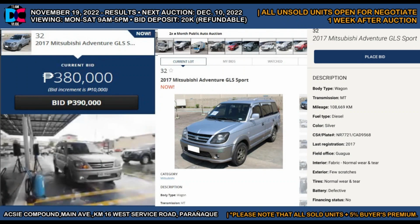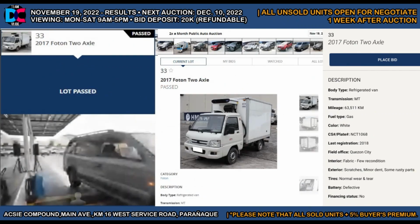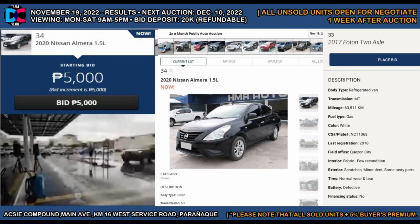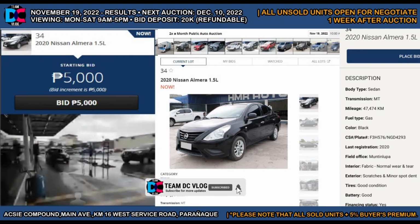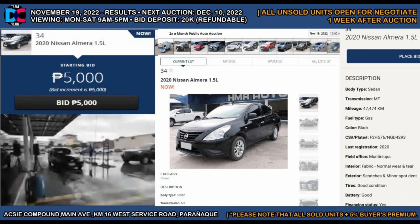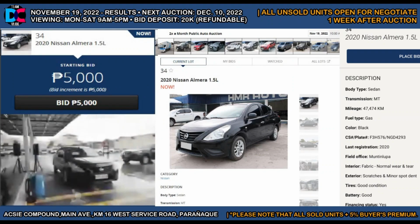Our next lot has been cancelled. We'll skip down to lot number 34. Lot number 34, the 2020 Nissan Almera. Who starts me out at 350,000 now? Who's going to start me out at 290? At 290,000 to start.